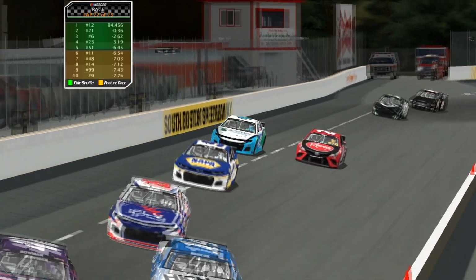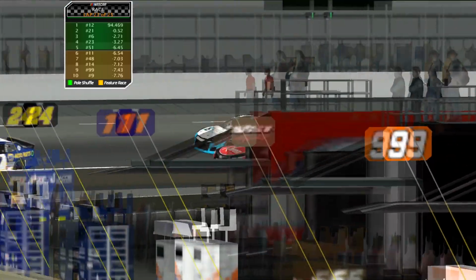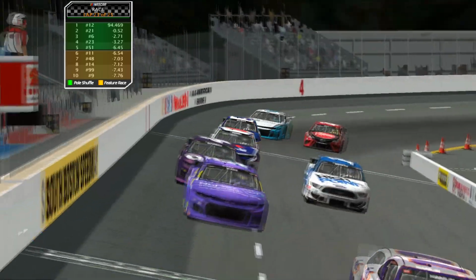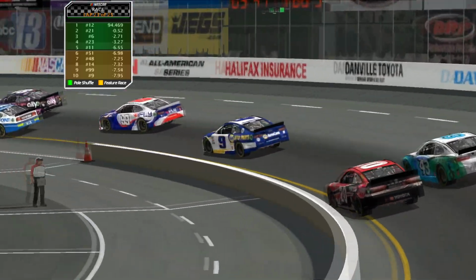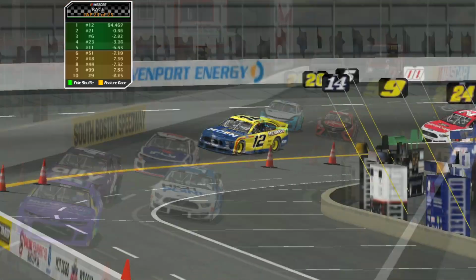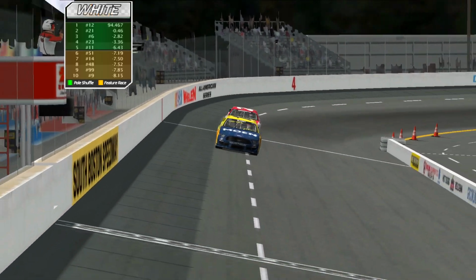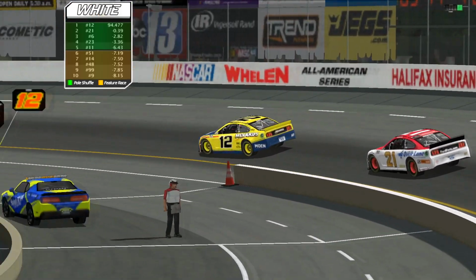If he has to go to the B main, it will be pressure, because that'll be 2 weeks in a row if he can't get through the B main, missing the feature. Jones in the same boat. And once you get to 3 weeks in a row of missing the feature, you don't get the privilege of drawing. You have to start in the back of your heat. That's to keep cars that shouldn't be up front from being there in the heats and help the championship battle be more interesting.